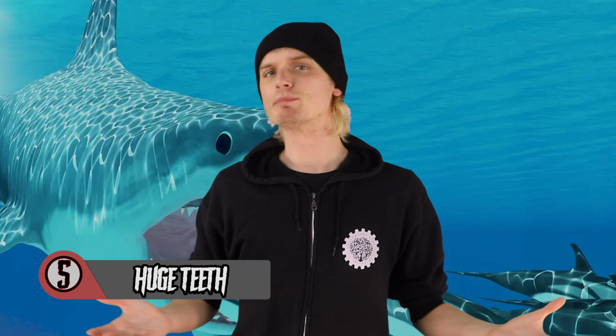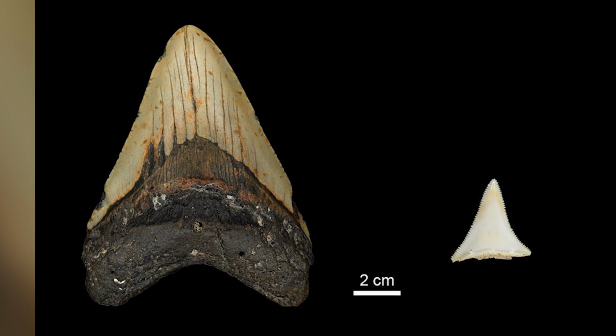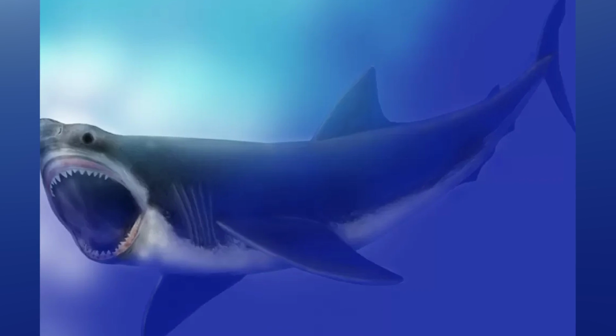Number 5. Huge teeth. Without a bit of fossilized evidence, we may never have had any proof of the Megalodon at all, unless you count the 2018 Jason Statham movie, but thankfully this ferocious sea monster was leaving a lot of its teeth behind. Megalodon even translates loosely to big tooth, to give you a sense of how important those things were.